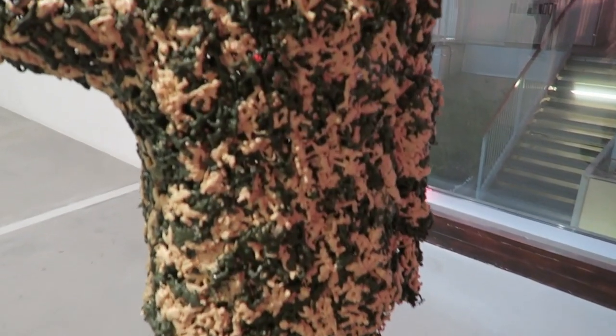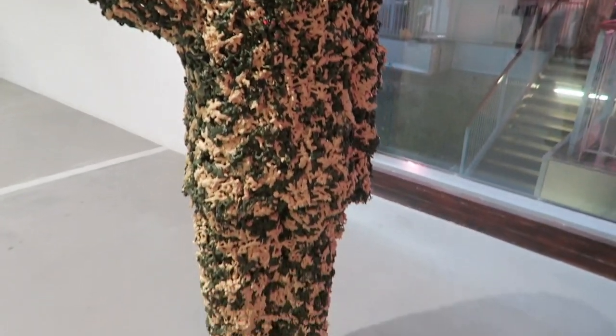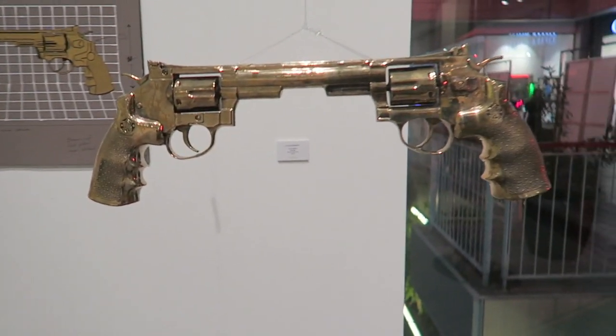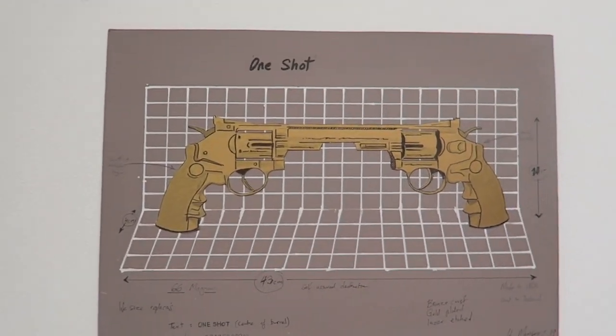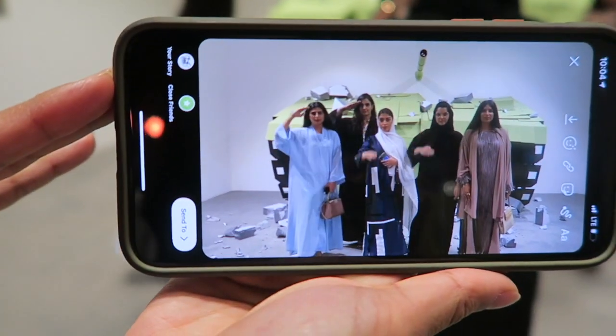Out of mini soldiers. I was gonna say baby soldiers, but mini soldiers. Super cool. What is happening? What a fail, guys.